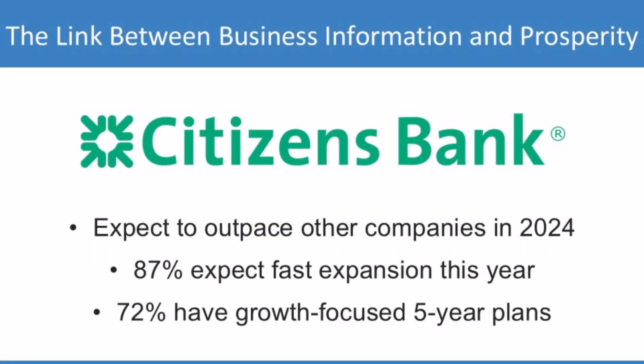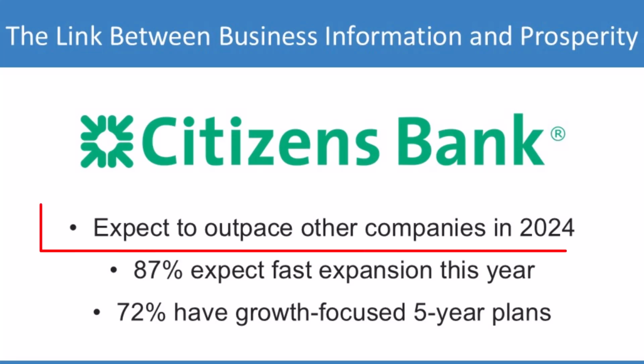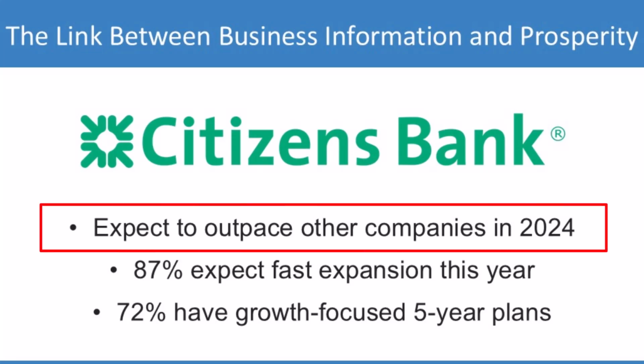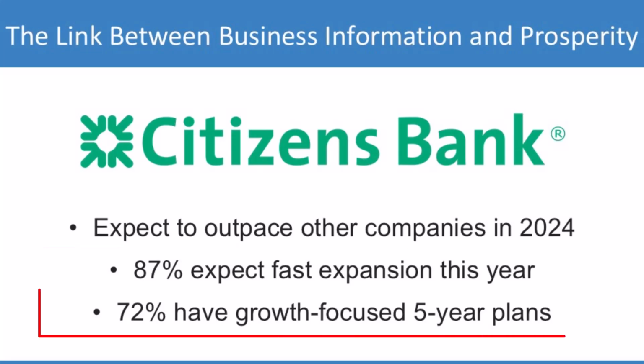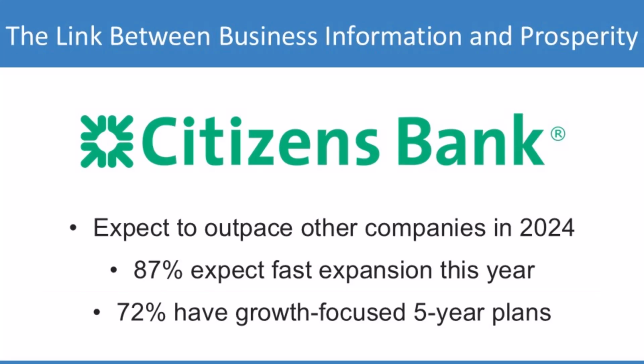The third annual Citizens Business Outlook report sourced data and interviews from hundreds of small and mid-sized businesses to reveal that insight-driven companies, the ones that tap into expert advice at least weekly, expect to outpace other companies in 2024. 87% of these companies expect fast expansion in 2024. 72% have growth-focused 5-year plans.